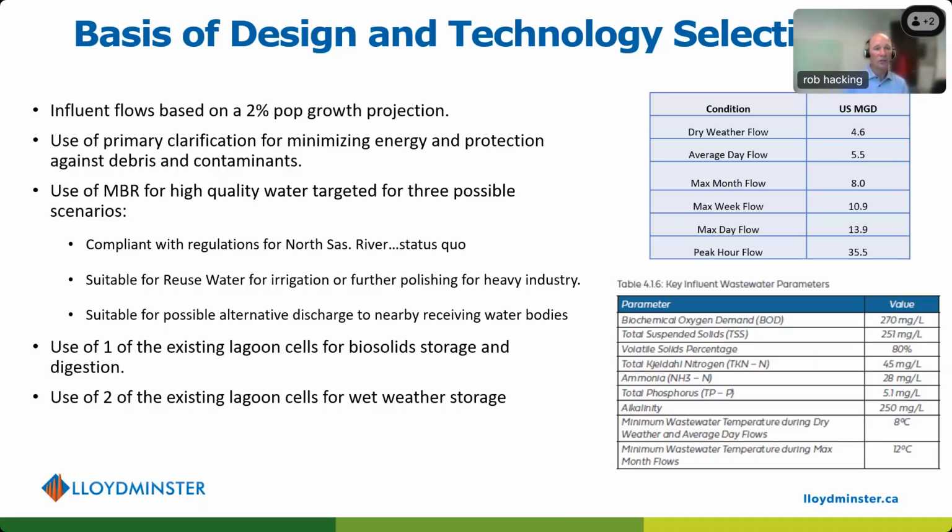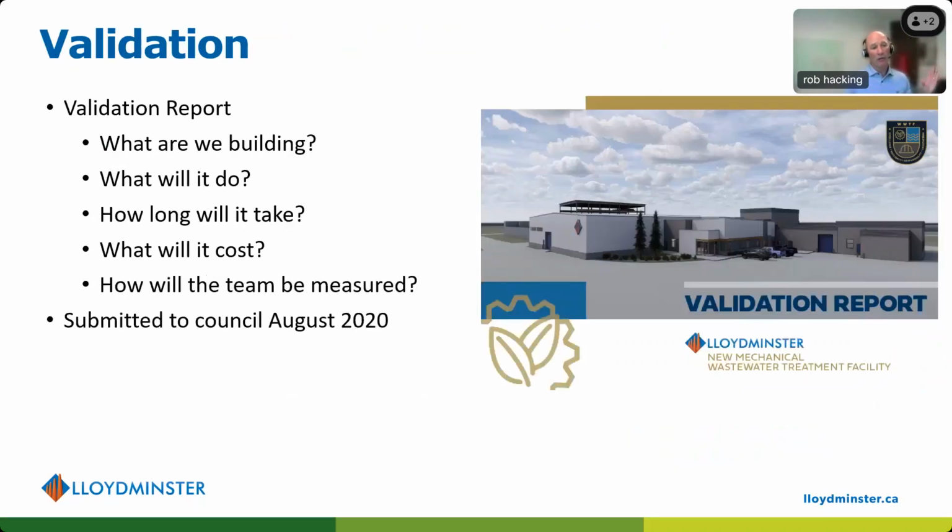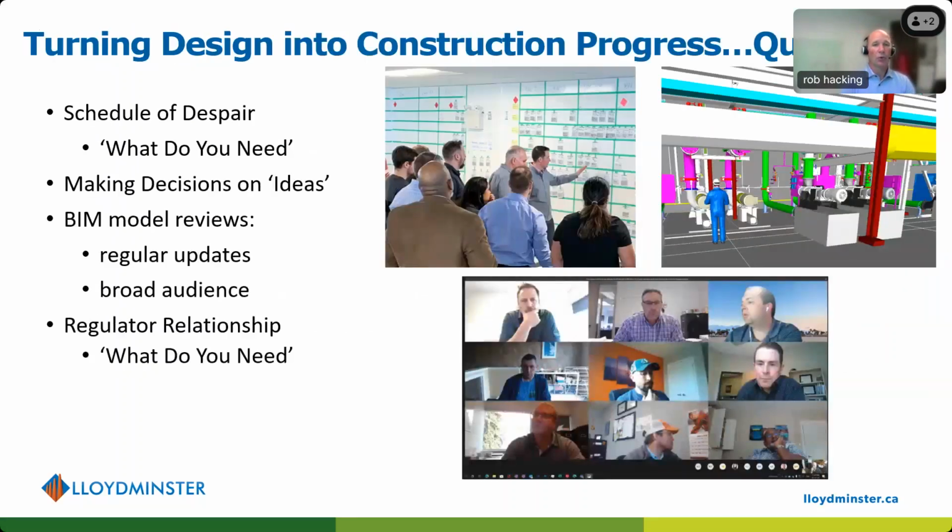So we got to basis of design, we got to a technology selection as a group. We wrote a validation report, right? What are we building? What will it do? How much will it cost? How much will it cost to do what it does? How long will it take? And how will we measure the team's progress as we go along? And we submitted that to council in August 2020. And as Don said, they approved it.